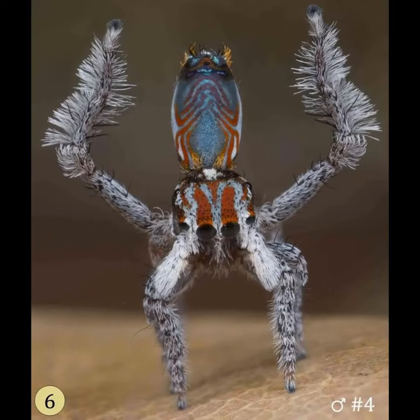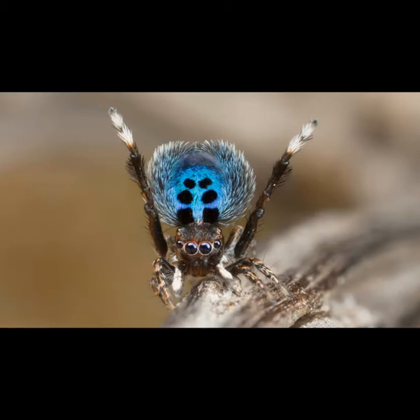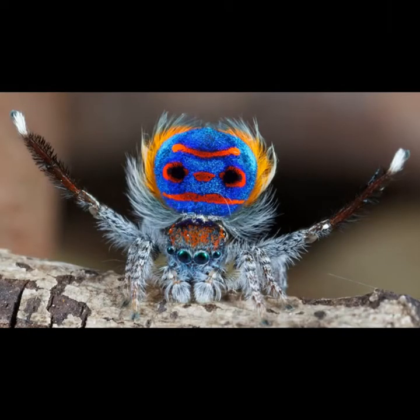The third pair of legs is also raised for display, showing a brush of black hairs and white tips. These legs are also used in a clapping motion to further attract a female's attention. While approaching the female, the male vibrates his abdomen while waving raised legs and tail, and dances from side to side.